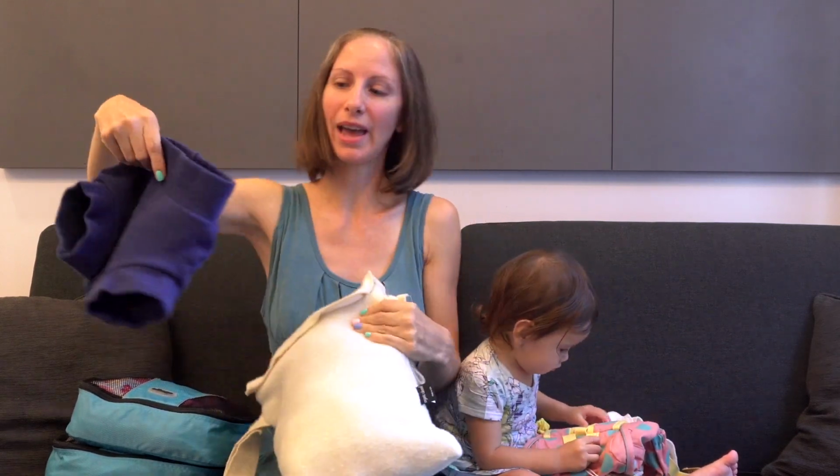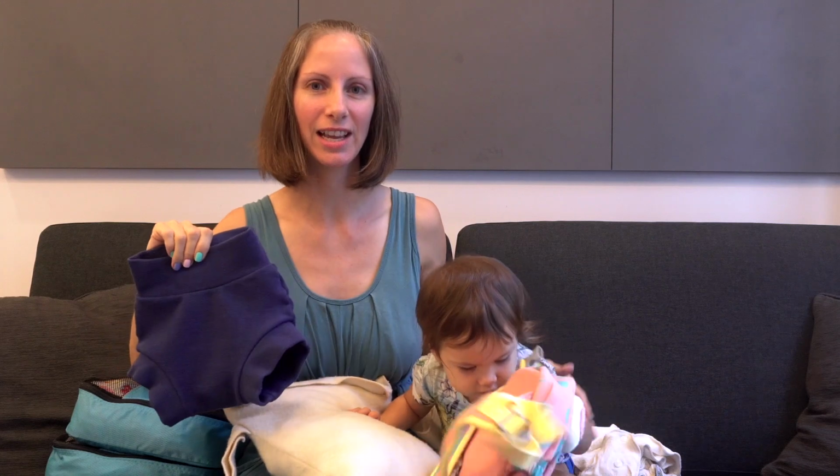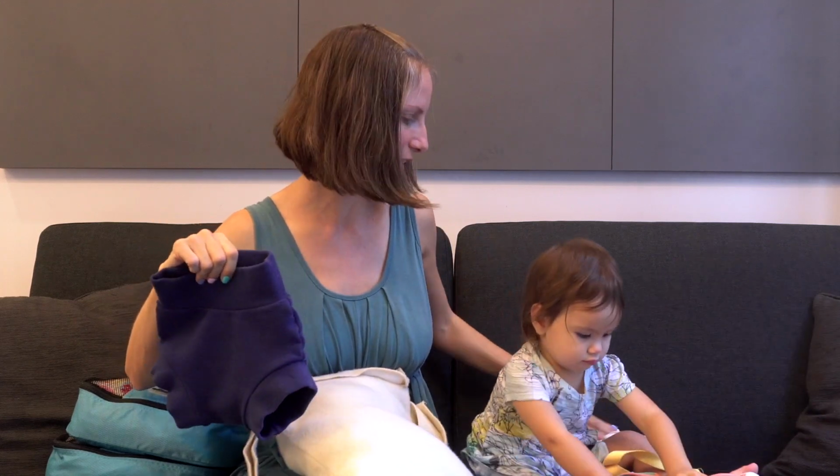Her wardrobe is based around her woolies. These serve both as a water repellent diaper cover to go over her cloth diapers or cloth training pants, and they also function as her pants, shorts, or bloomers under her dresses.